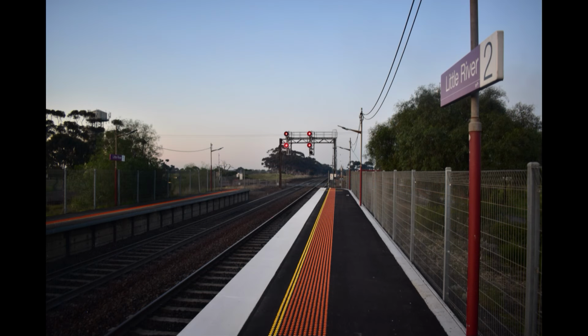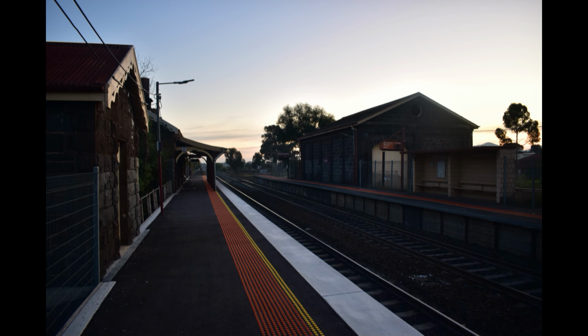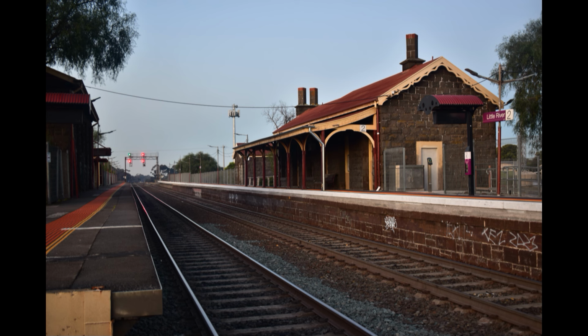Despite only being 47 kilometres from Southern Cross, Little River station still felt like it was out in the middle of nowhere, or at least a very small town. As for why I went here at all, it wasn't just to see what the VLocity is like from a passenger's perspective, although I will say that the seats are very comfortable. The main reason was to see an NR locomotive hauling the Overland again, and this time NR 59 was doing the honours.